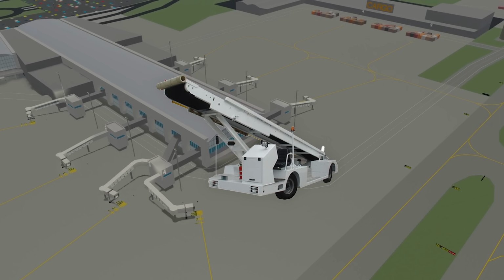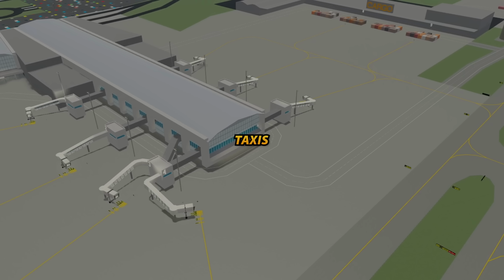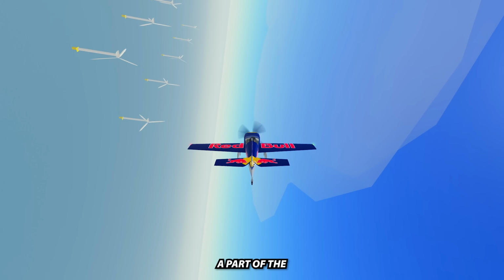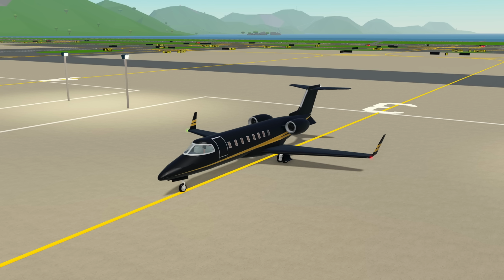Baggage belt loader conveyor thingy. I don't understand why these aren't a thing yet, but they're just perfect. Maybe when they add the cargo doors. Taxis. More transport vehicles, please. Presidential cars or limos. Make this a part of the presidential or private game pass. Imagine pulling up to your business jet in one of these. More business jets. This guy's lonely.